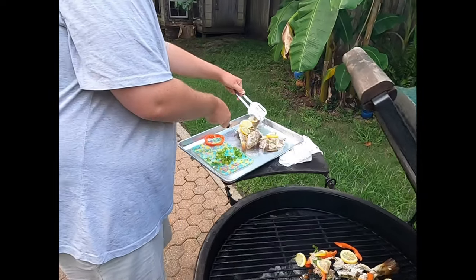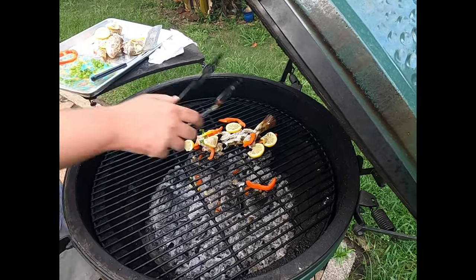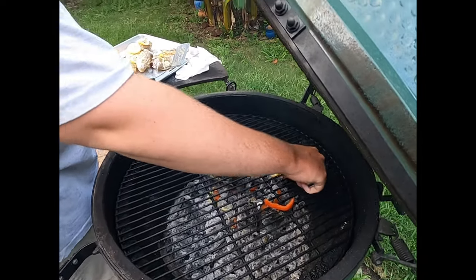There it is. Whole fish right there. We kind of lost half our fish on the other one because I wasn't using the spatula, but we can pull it off, throw it on there, grab all these lemons. We'll see y'all in the kitchen.